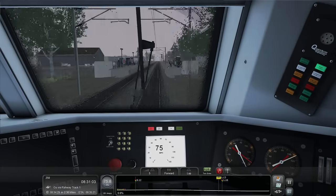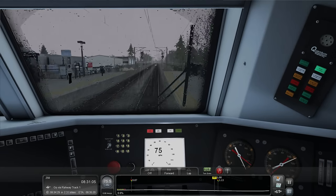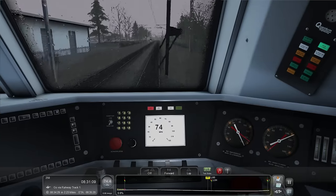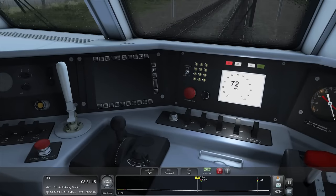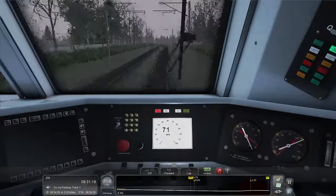Going through a station. About to start speeding. Hang on. Let's power off, because that is distinctly a speed limit coming up. I have no idea how the signalling system works. I really don't. Can I turn these screens on? Oh, God. Can I turn these screens on? No. That's the horn. I don't know.